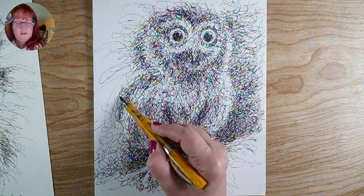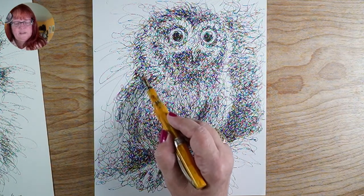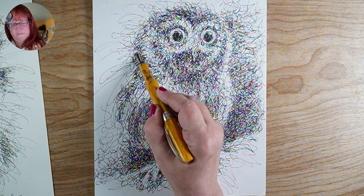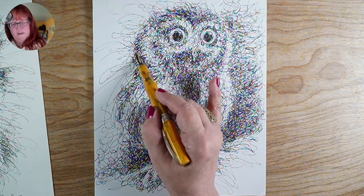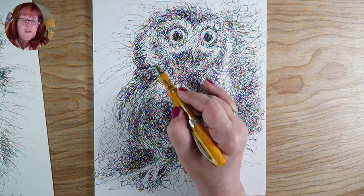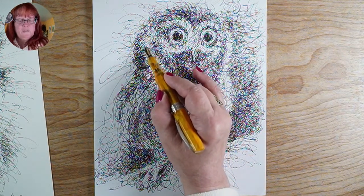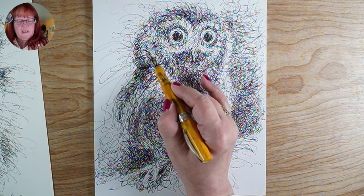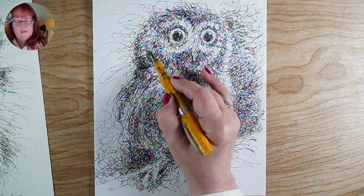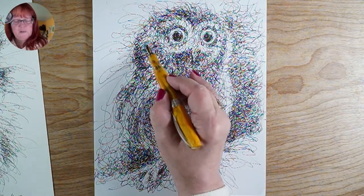Go back over here and start refining some of his little shadow areas. Again, loose marks, they're getting really small at this point, because the smaller the detail, the more you need to get in there and make smaller scribbles, but they're still loose scribbles. They're not going to get that much more careful. So my hand is not resting down on the paper. I'm letting it hover because that's going to keep me looser.